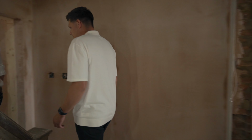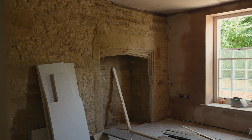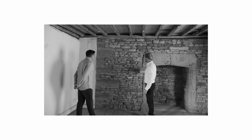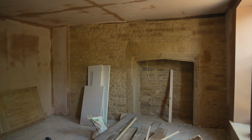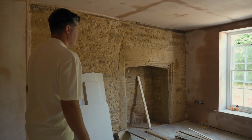And then this is our feature fireplace bedroom. Oh wow. So this is that stonework that you saw on the original video. So that's all been repointed. Now been properly repointed and is yet to have its feature lighting that's going to go right above the stonework, and lights just going to cascade down that. Oh, that'd be really nice.